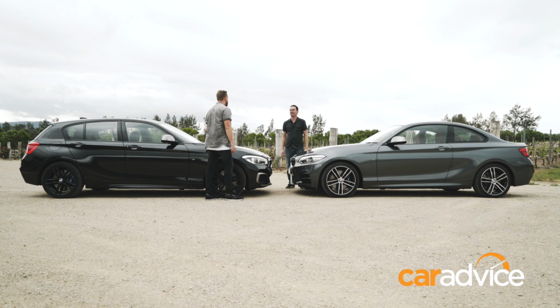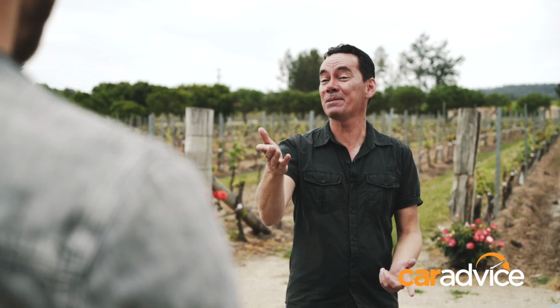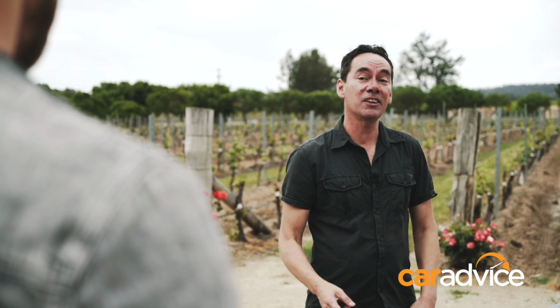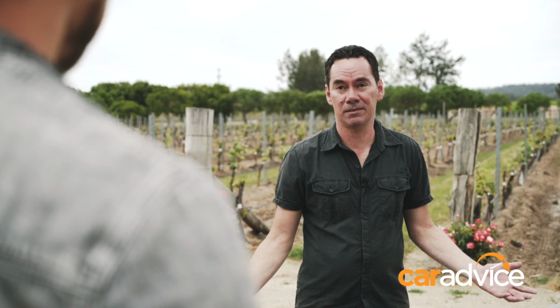Mate, this is the M140i, prestige badge, 250 kilowatts of inline turbo 6 power, rear-wheel drive and 5 doors. May I present to you the M240i. Same fancy badge, same pokey engine, rear-wheel drive and 2 doors. Mate, this is going to be a walkover. How? They're virtually identical. Our idea of identical is clearly very, very different. One of these cars is 17 grand cheaper than the other.